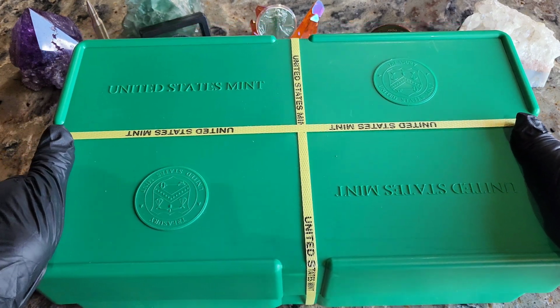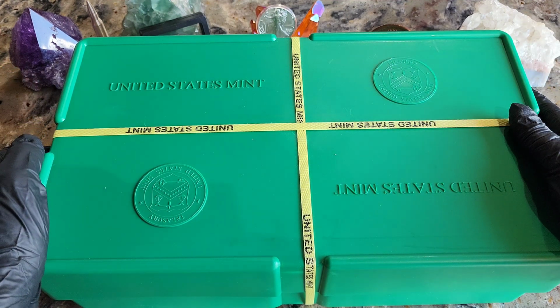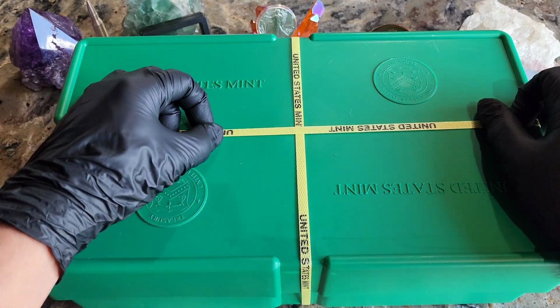And so, folks, this is a stacker's dream. At least it's been a dream of mine. One of my big goals is I always wanted my own monster box. Never thought it would be a mint one like this, brand new, not opened.